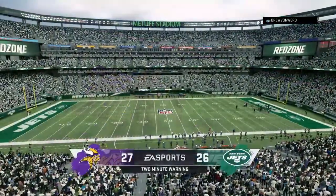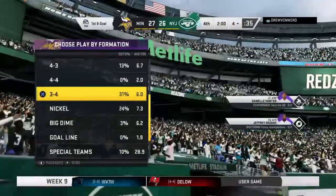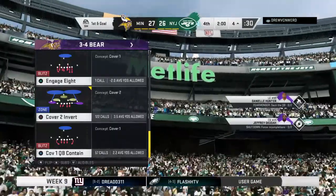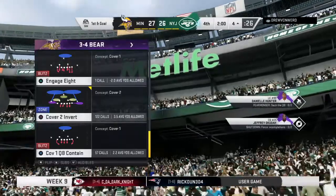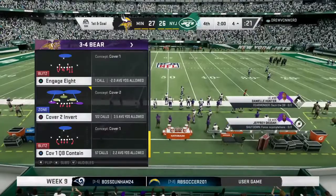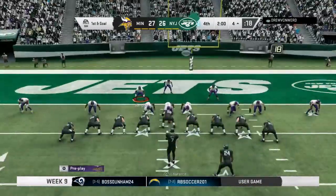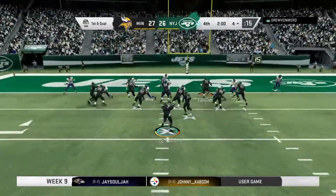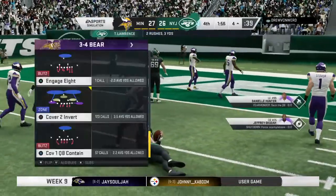4th quarter, 2 minutes on the clock in a tight 1-point game. So it's Jets football as we get you reset here. They've got a first down in field goal range already. Stepping up, he's going to keep it. No gain there as he kept it himself at 2nd down.